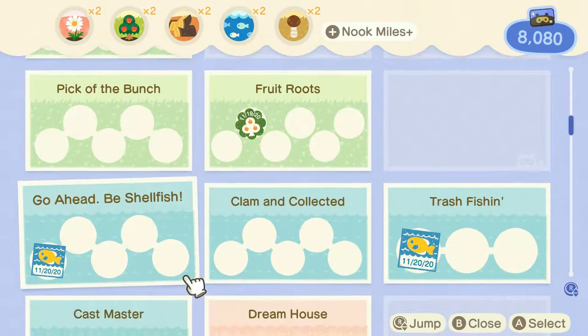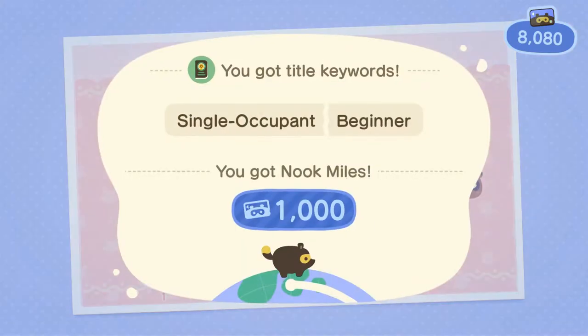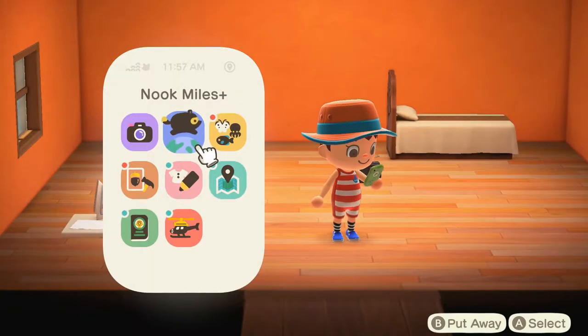And we got more Nook Miles. Dream house, we're just on the second rung of that. 1,000 more Nook Miles. We're up to 9,000. That's good. We're going to need them soon.